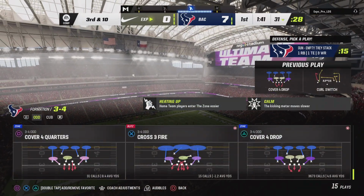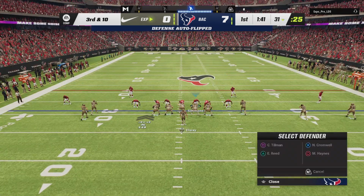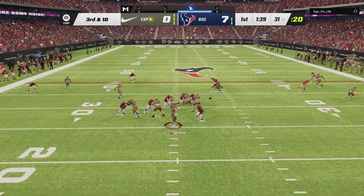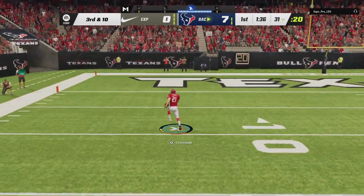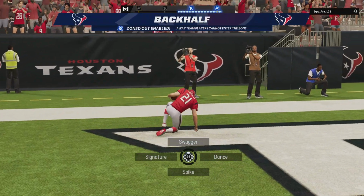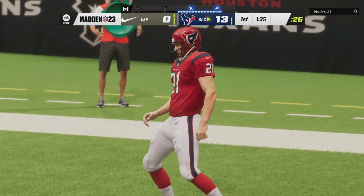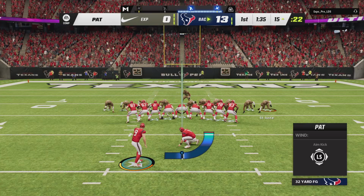Another throw on second down, and this one incomplete as well. Now they face a 3rd and 10 after back-to-back incompletions. Elway tries to force it in, and it's intercepted. And they will score a pick 6 for the Texans TD. Charles, it's now a 2-touchdown lead in the opening quarter. Following that pick 6, they are off to a fast start in this one.